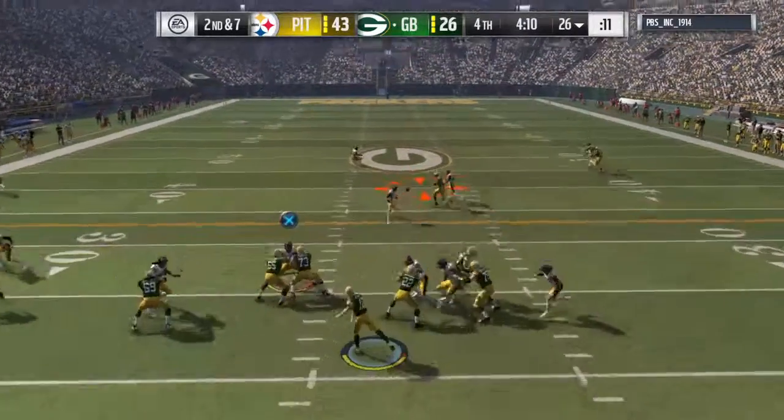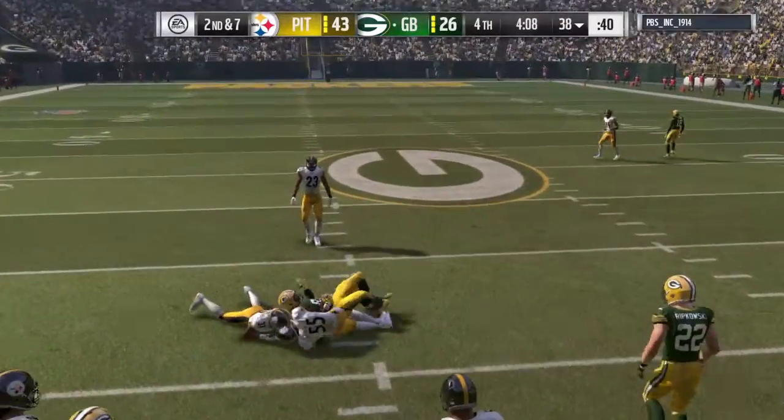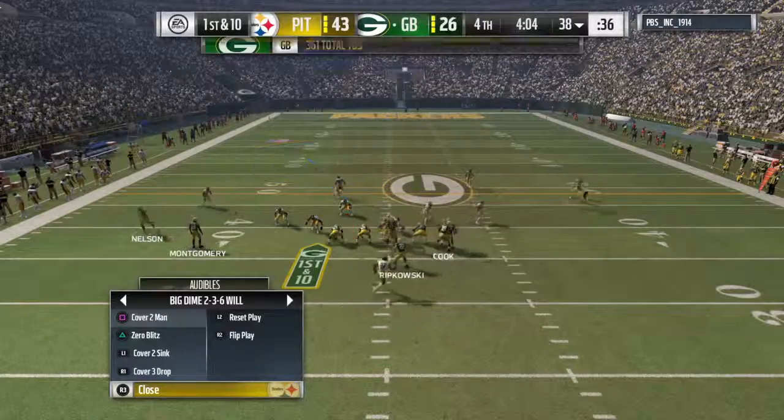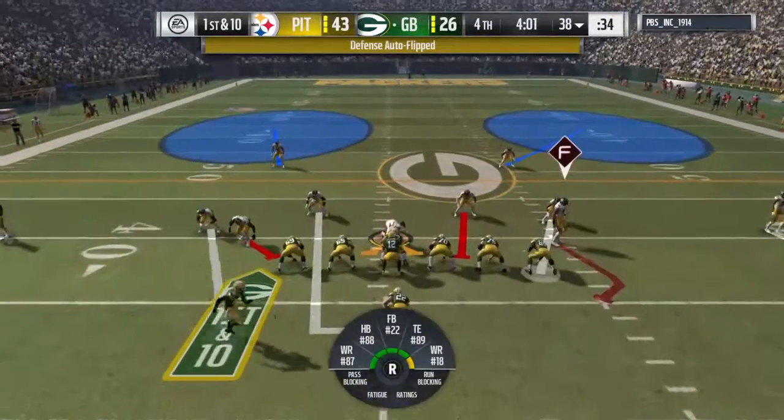Rodgers to throw on 2nd down. Over the middle, it's Jared Cook. Give him 12 yards on that one. It earns him a fresh set of downs. And they're going to hurry back to the line now.